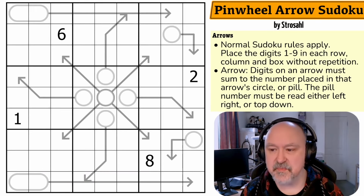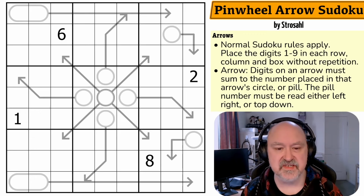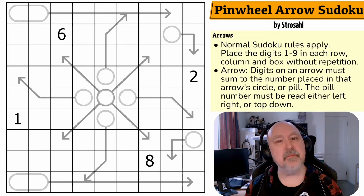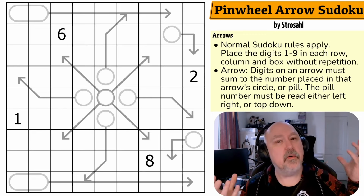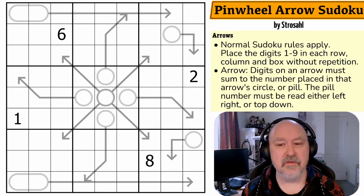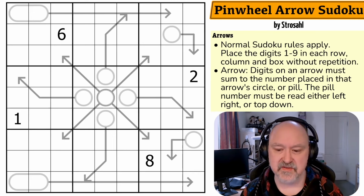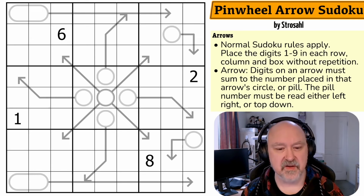So this is Pinwheel, Arrow Sudoku by Strosahl, and this is a bunch of people helping me out by going back and looking at some older puzzles and trying to find older puzzles that can be solved from good setters, because puzzles don't grow old. Maybe they're a bit like a wine. They grow and become a little more refined. They don't change at all. But some of the logic that was put into puzzles years ago, we now just take for granted. But going back and figuring out what that was, I think is a really cool thing.